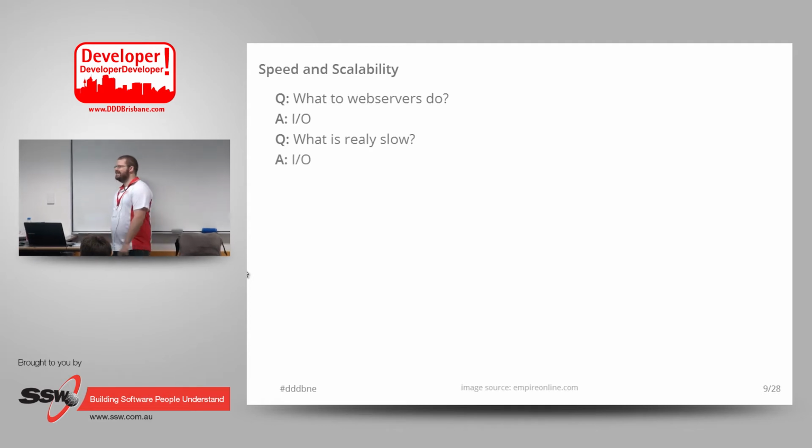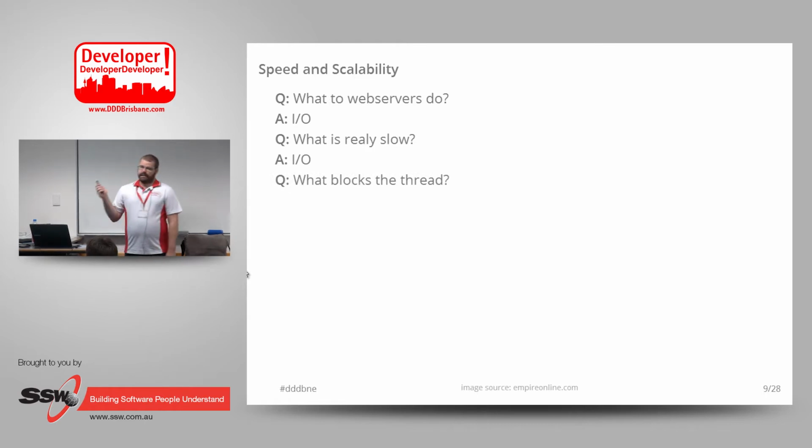Reading a file from disk is quite slow. Probably one of the slowest things you'll do, unless you've got network response, and that's even slower. And it can be interrupted by disconnects, it can be interrupted by latency, all those sort of things. So anytime you call out to disk or to a network server, it's going to take time.